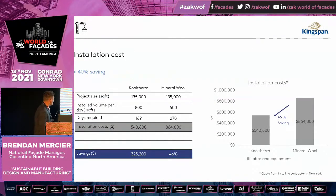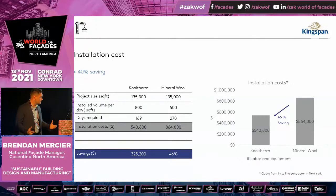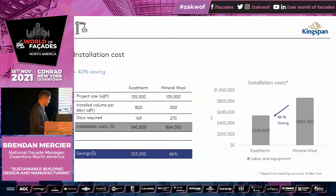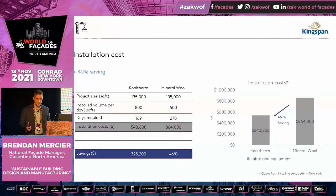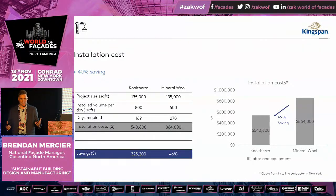Then what we wanted to do was say, okay, yes, we might be more expensive, but let's see if there's a saving on install cost. One of the reasons is you're using a lightweight board, it's a lot thinner, it's 4x8 instead of a 2x4, and what we want to do on all of our buildings is get those contractors off as quickly as possible and get people in. Again, that's what we're trying to do.